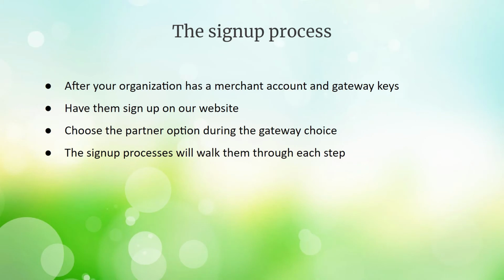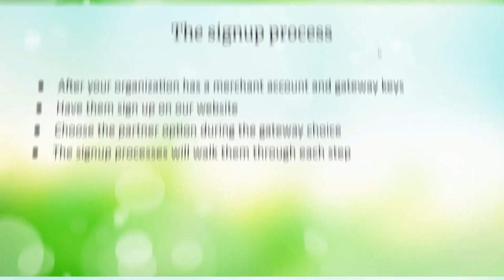Now let the organization do the actual sign-up process. So after your organization has a merchant account and gateway keys, have them sign up on our website. Have them choose the partner option during the gateway choice. And then the sign-up process will walk them through each step. So I'm just going to show you what that looks like here.